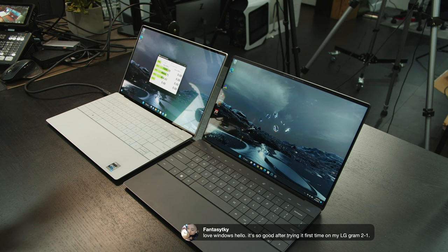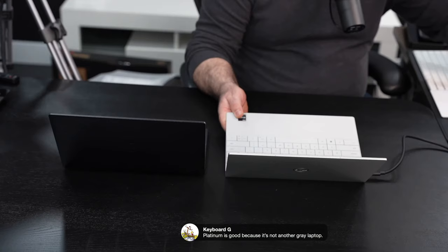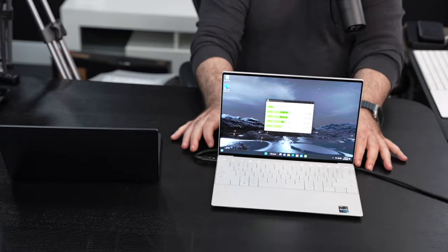So Fantasy loves Windows Hello. It's so good after trying it for the first time on my LG Gram 2-in-1. Yeah, once you get Windows Hello, it's pretty nice, pretty convenient. Platinum is good because it's not another gray laptop. The Platinum to me just looks so clean, so sleek. You can see it here. That thing is just absolutely gorgeous. To me, it is absolutely stunning looking.